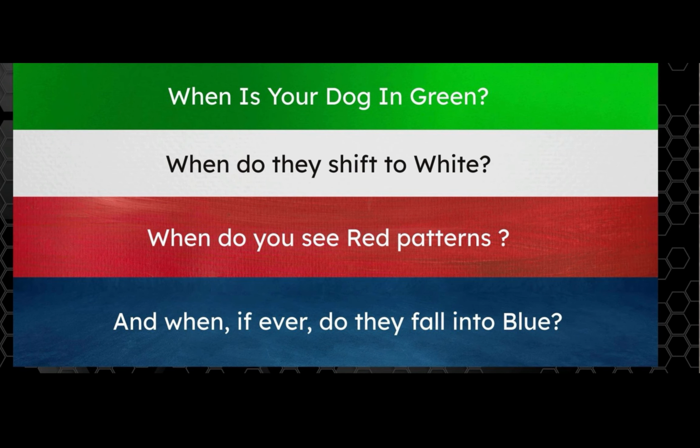Throughout the day, try this. Quietly observe. When is your dog in green? That engagement, that connection, that playfulness. And when do they shift to white? That level of uncertainty, that moment of flux, that time when they're trying to make a decision. And when do you see red patterns? Pacing, quick movements, tense postures, pinned ears, snarling, and excessive barking. And when, if ever, do they fall into blue, which is very serious, which is where they hide, where they shut down.